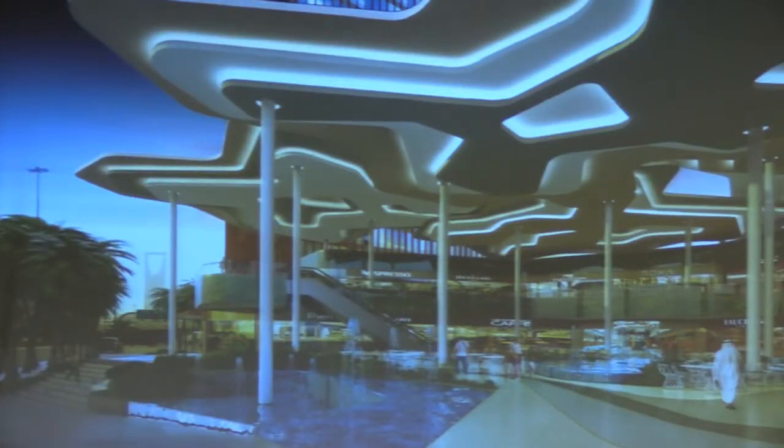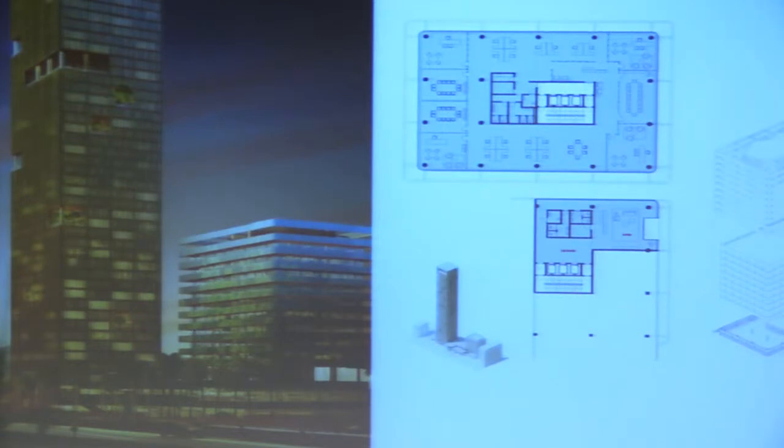So here you see a little bit of the look and feel of how it is. And then for the office building, we tried to make it something really non-descript, because they don't care about this office building. So we created a very simple design, basically a multi-story box, but they didn't go for it.